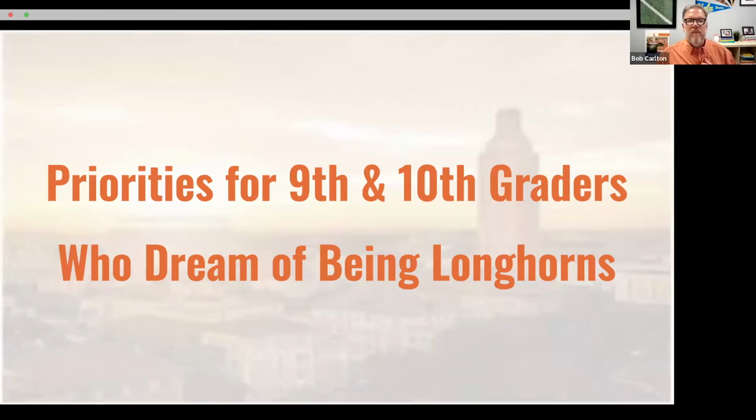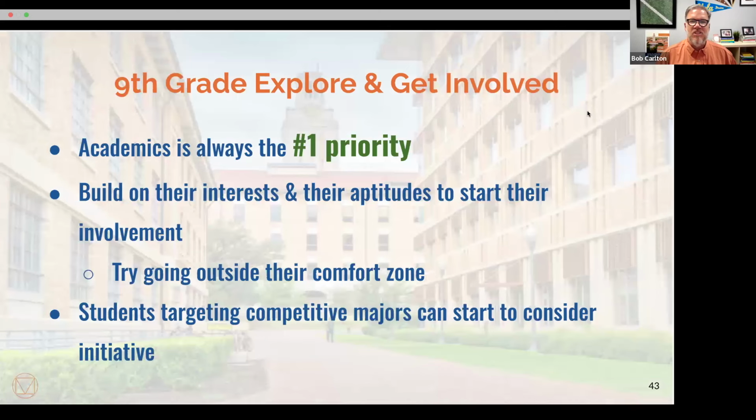Now, one of the things that we always hear from families is, what about if my student is just starting high school or they're in 10th grade? What should they be doing to make sure they're on track to be strongly considered at the University of Texas? So let's start with ninth graders. Academics are obviously the number one priority. It takes some time to get oriented to high school, to time management, study skills. Nothing is more important than that.